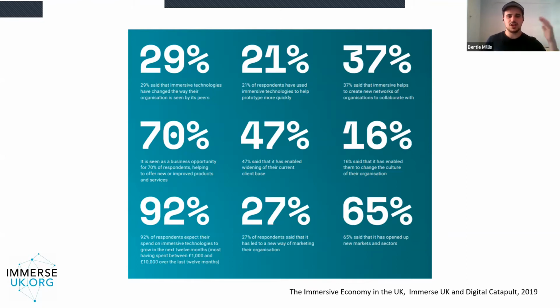So they get some government money, and that gives them their remit, but they are actually a private organization. And this was commissioned by them in collaboration with Immerse UK, which is a public entity that is wholly owned by the Knowledge Transfer Network, which is part of Innovate.